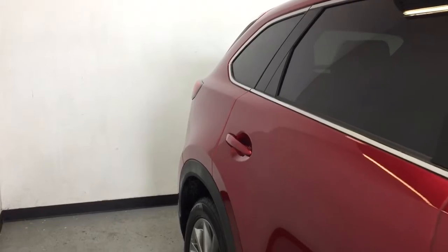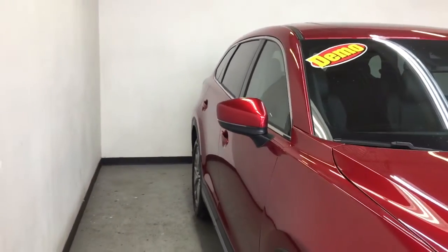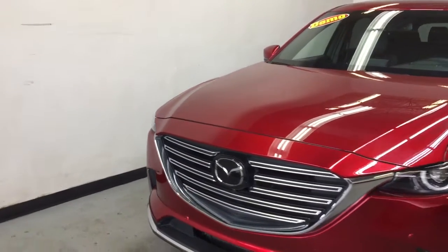So that is the 2019 Mazda CX-9 GT with all-wheel drive, a former executive demo here at Park Mazda. Again, that means huge discounts off retail for you.